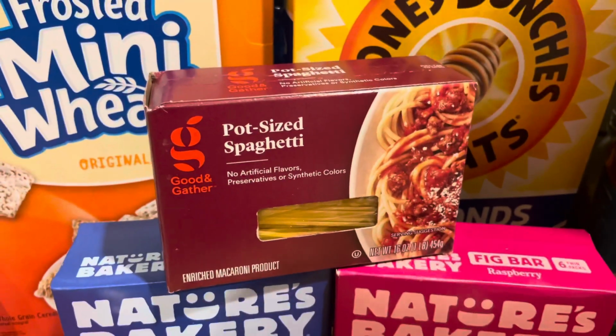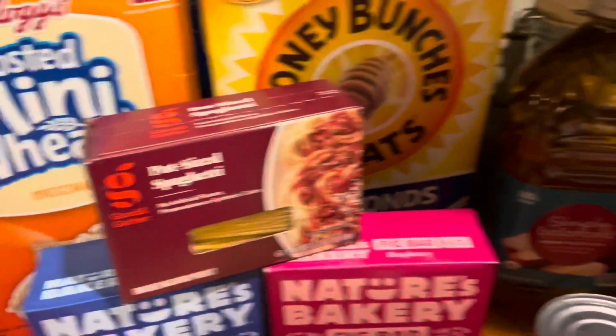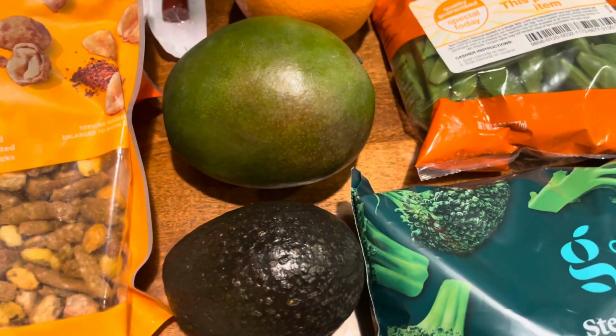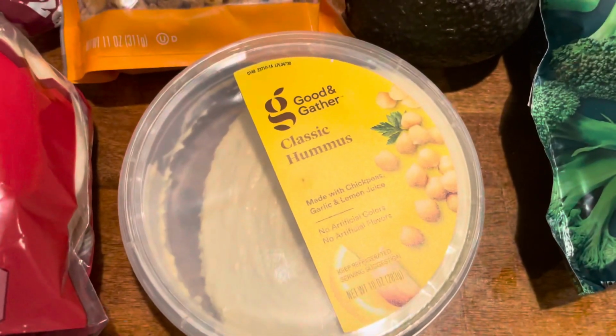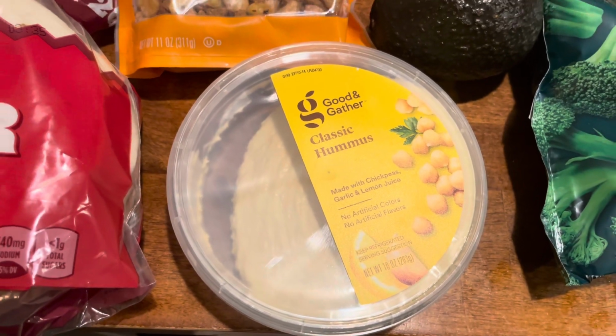I've never had that. I know you can just break spaghetti, but I just wanted to try this one out. And then my husband got some beef jerky back there, as you can see. He got an orange. And then over here we have some mango and avocado, and that is for some sushi. You already saw that video if you're seeing this now. And then we have some hummus. This is my favorite hummus. I say that every time we go to Target.